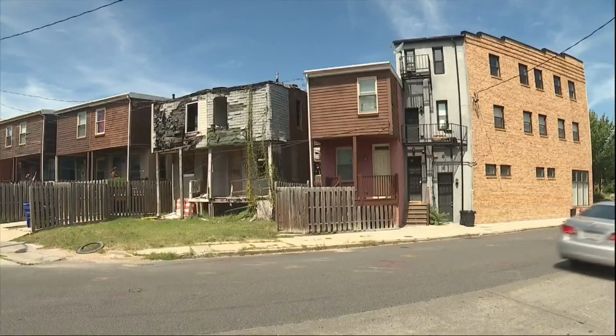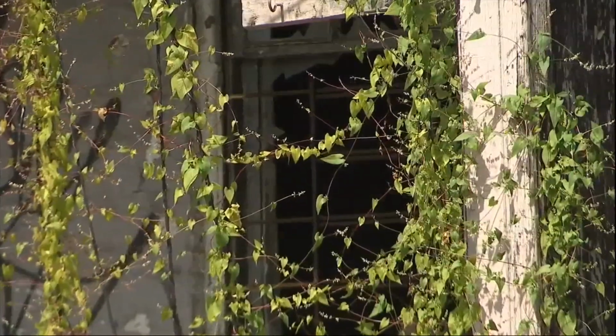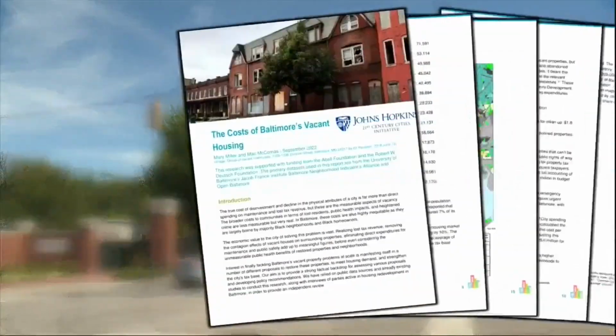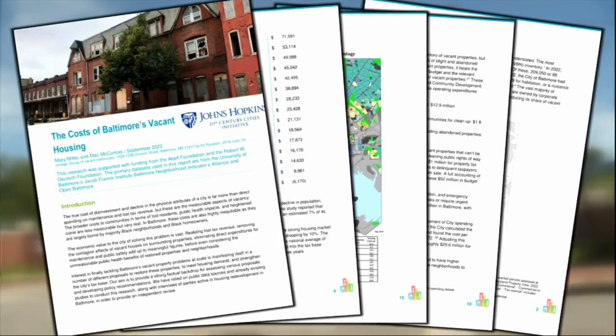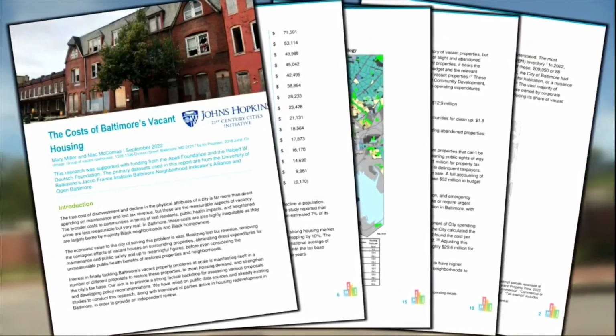Baltimore is full of blighted blocks and vacant properties, some standing as shells of former homes. An estimated 15,000 properties are left to rot, and about 8% of them are owned by the city of Baltimore. This new report from the 21st Century Cities Initiative at Johns Hopkins University estimates the blight brings a price tag of about $200 million to city taxpayers every year.